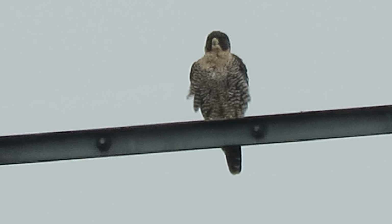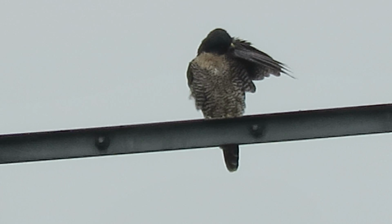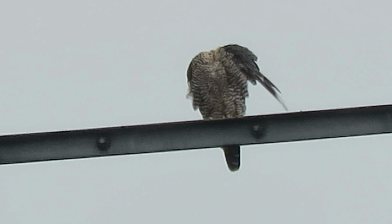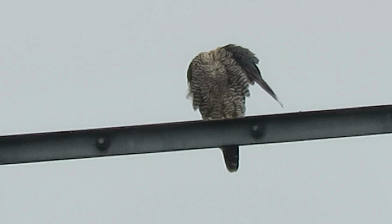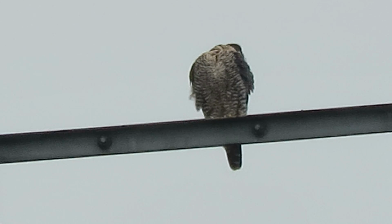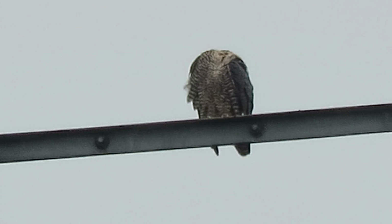Good looking bird. Adult Peregrine Falcon. Got a lot of them nesting on the bridges and on the buildings in Seattle, and have several pairs that nest here in the area. It's Peregrine Falcon territory. Renton and Seattle area, my goodness.